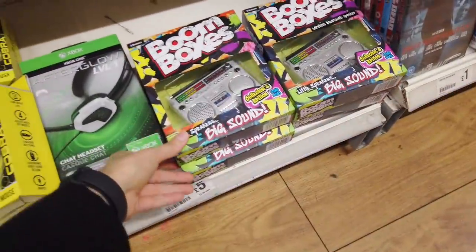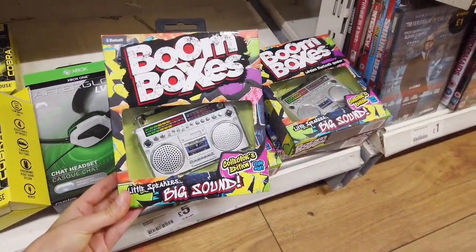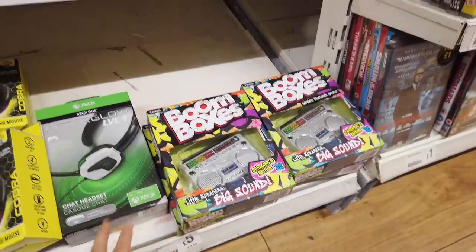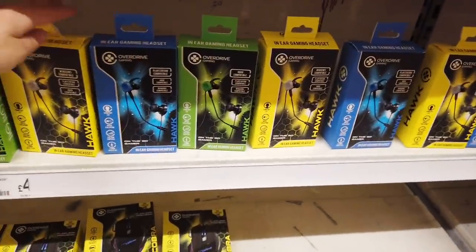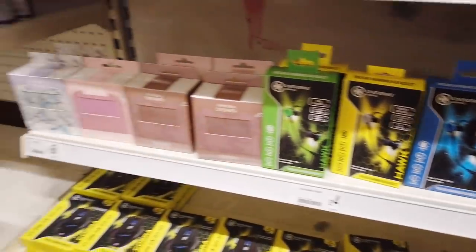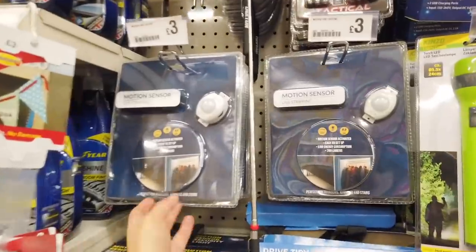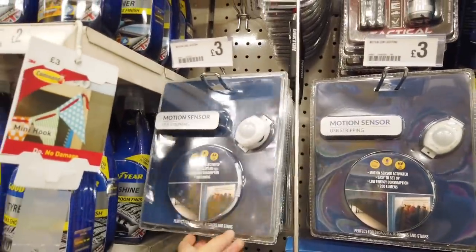Oh, look at this. Boom boxes, little speakers, big sound, £5. They've also got the in-ear gaming headsets, £4. Wireless speakers are £6. They've got these motion USB lights, £3.